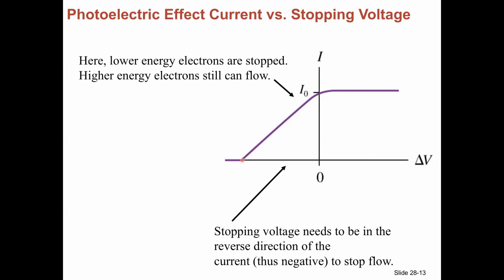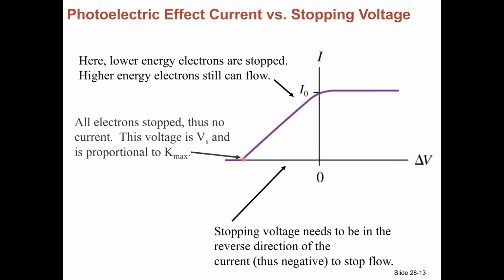So we have some electrons come out. Obviously, statistically, some absorb more photons from the light, some absorb less. So there's a distribution in energy for the electrons statistically. So we apply a negative voltage. Some of the electrons will stop, but not all. But eventually, there's a voltage where we stop them all. And that voltage is proportional to the maximum kinetic energy of the electrons released, as predicted on the last slide.